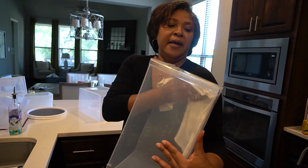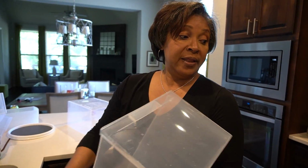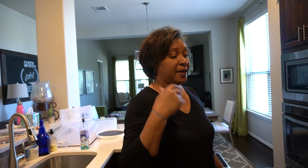All that's left is these big bins, and like I said, I want to label them, but also want to determine what's going in them. What there was onions and potatoes. Plastic bags. Yeah. Are you keeping those? I mean, I have a thing that they go in outside. I'm overrun with plastic bags.